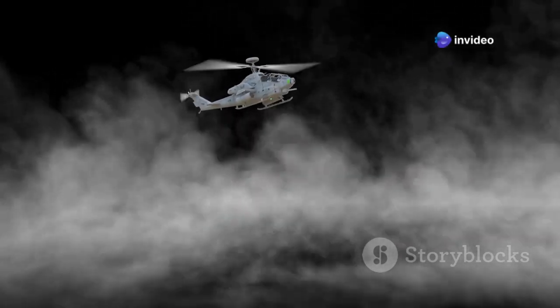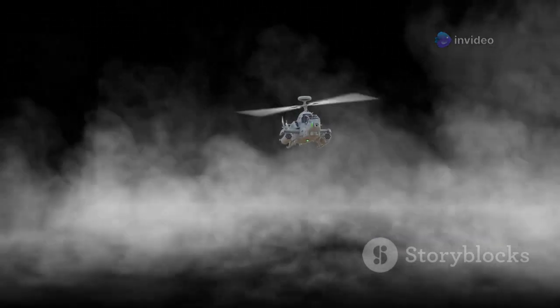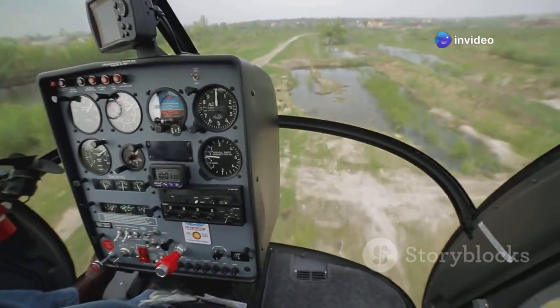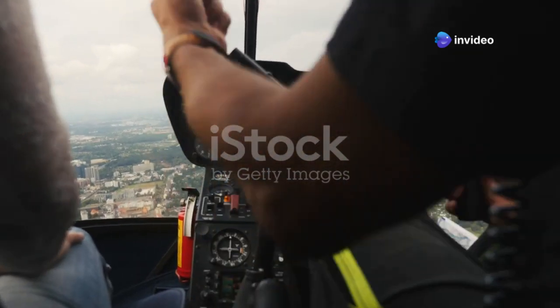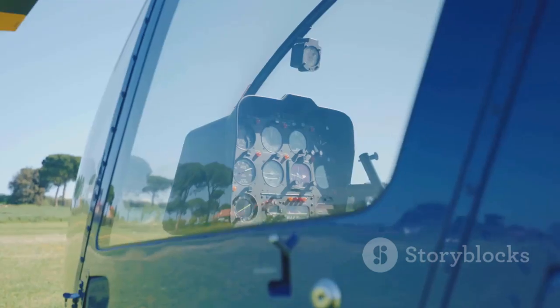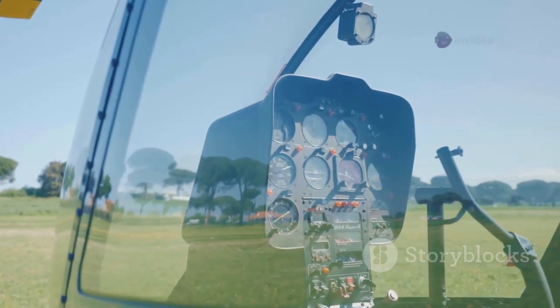First, entry. As soon as an engine failure occurs, the pilot lowers the collective pitch, allowing the helicopter to descend and the rotor to be driven by the upward flow of air. This initial response is crucial for setting up a successful autorotation. Second, control. During the descent, the pilot maintains control of the helicopter's direction and rate of descent using cyclic and collective controls, constantly monitoring rotor RPM. This phase demands a high level of skill and attention to detail.